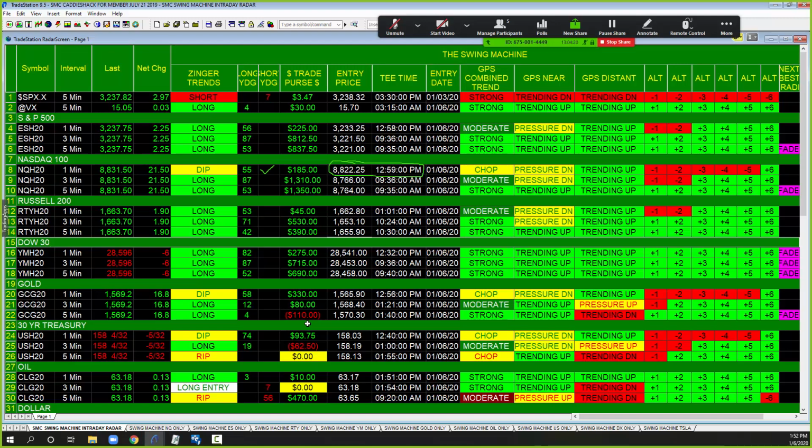It's cycling now, and it's still long. Gold on a 1 minute, 58 minutes, you'd be up 320, and in the last 20 minutes, you'd be down about 120 on a 5 minute. Treasuries are still working themselves out. Oil is starting to go long here against the short position.